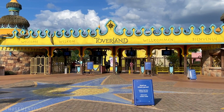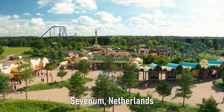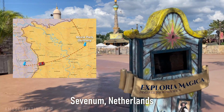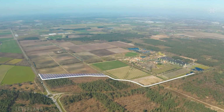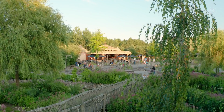In the southernmost province of the Netherlands, welcome to Toverland, a theme park with a sense of adventure around every corner. Over the past 20 years, it has expanded from a family entertainment center into quite the destination, and they have even more ambitious expansion plans to come in the next 20.